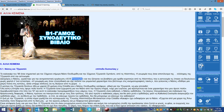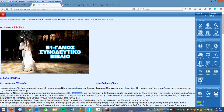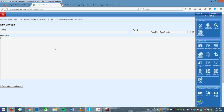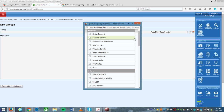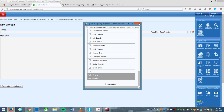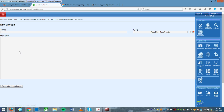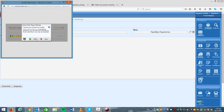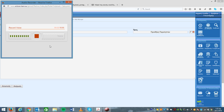Let's see what else we have in the platform. There are the messages. Students can create a message and send to any of the teachers of all the other students. These are private messages. They can save and send. They can, instead of sending written text, they can also record their voice here and send their voice.